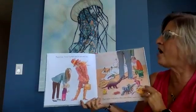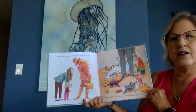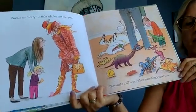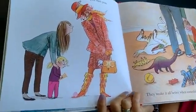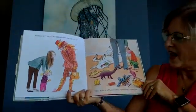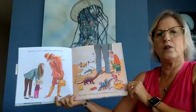Parents say sorry to folks you've just met. Uh-oh, be a picture detective. Can you see what happened to her foot? The little girl's ice cream fell right on her shoe. They make it all better when something's upset you.